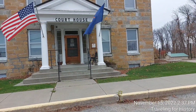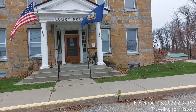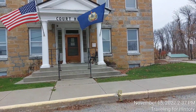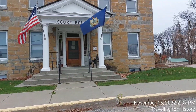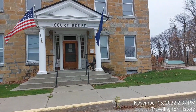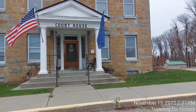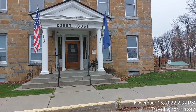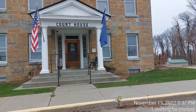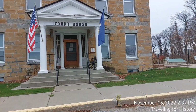Its main block is a two-story stone structure built out of locally quarried limestone and covered by a hip roof. Oh, it's not a gable roof. It's a hip roof. My apologies. An octagonal belfry rises from the center of the roof and is covered by a gold octagonal onion dome. As we do the walk around, I'll point that out to you from another area that's easier to see it.